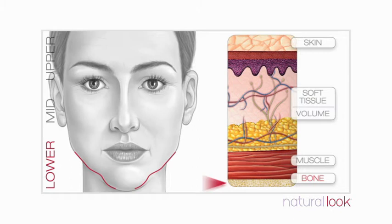Loss of bone along the junction of the lower face and neck leads to a loss of jawline definition. When combined with decreased muscle elasticity and the descent of the overlying volume, this leads to the appearance of jowls. Repeated muscle action around the mouth causes the corners of the mouth to turn downward, and repeated muscle action in the chin leads to dimpling of the chin.